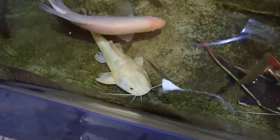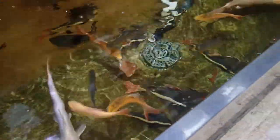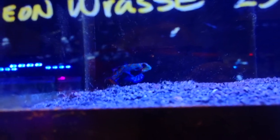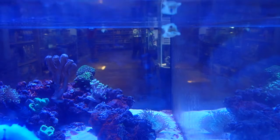They have a platinum red-tailed catfish here, right there. So many, so much cool stuff in here. So many cool exotic fish here. It's insane. I love this place already. That's the biggest mandarin I've ever seen. Way bigger than Claude. Oh my. That is the smallest catfish.